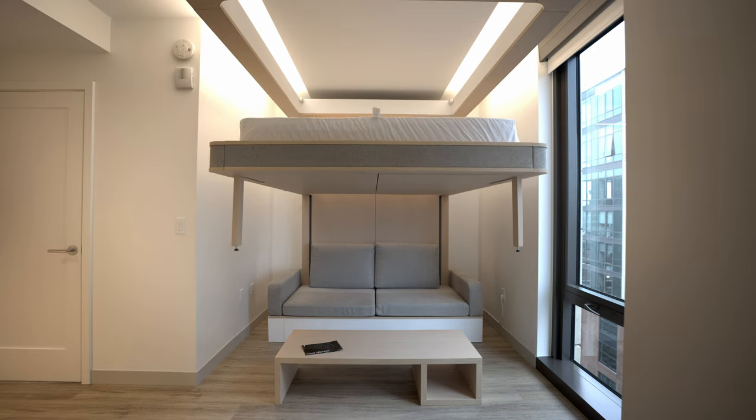Next, I wanted to go and look at some of the amenity spaces. I got to see a little bit of a peek when I came in the building. They look really nice. This is a brand new construction, luxury building. Let's go and check that out.